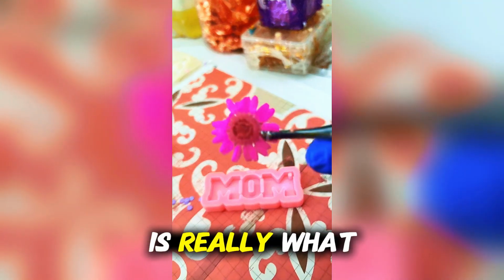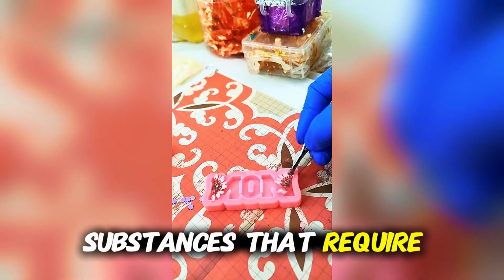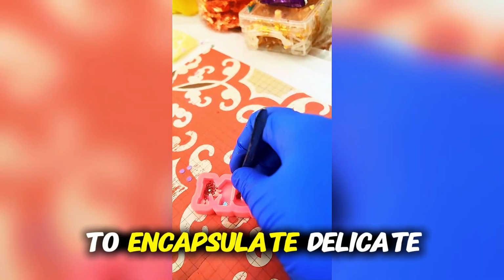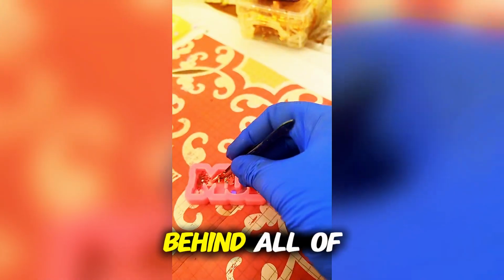The tension here is really what makes it so compelling. You're taking raw, volatile chemistry, substances that require industrial respirators and strict environmental controls. Yeah, full Breaking Bad mode. Right, and you are using them to encapsulate delicate, profound human emotion. So, okay, let's start with the economic and psychological driver behind all of this.